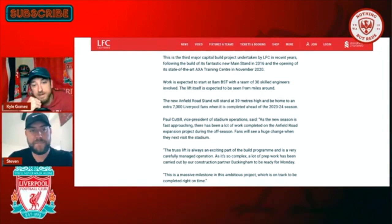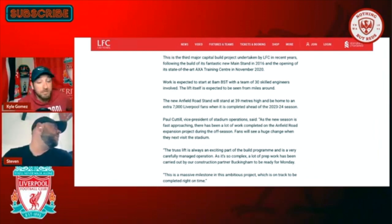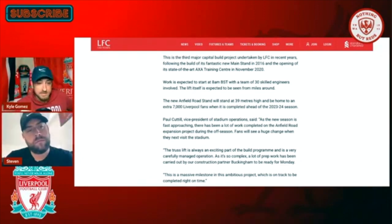The new Anfield Road Stand will stand 39 meters high. And let's do some math here. That's roughly 117 feet tall. Okay? And it will be home to an extra 7,000 Liverpool fans when it's completed ahead of the 23-24 season. So we'll probably see it towering over the existing Anfield Road Stand this season, similar to how the new main stand was. And then we'll see it next season.